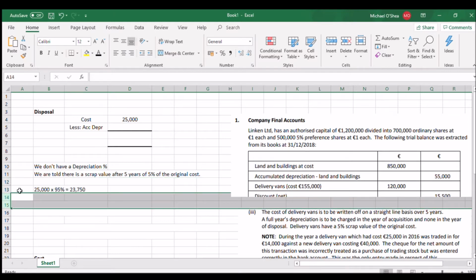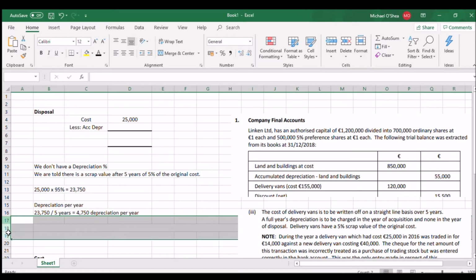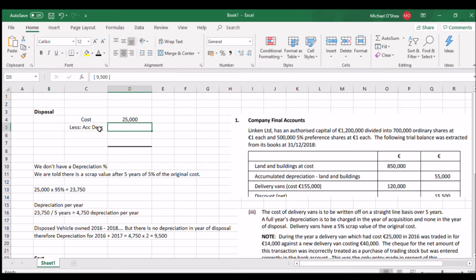So what do I do next? I find out how much the depreciation is per year. 25,000 is the full cost, and 23,750 is the full amount we can depreciate it by over 5 years, so that's 4,750. That's depreciation per year. Although I had it for 3 years, I'm only going to depreciate it for 2016 and 2017, because there's no depreciation in the year of disposal. So depreciated for 2016 and 2017, the 2 years multiplied by the depreciation per year, gives me 9,500 as my depreciation.